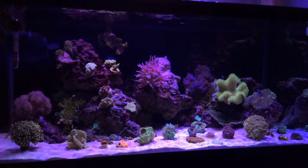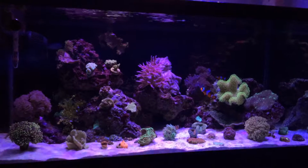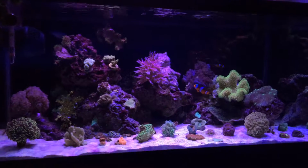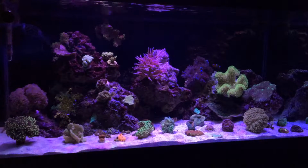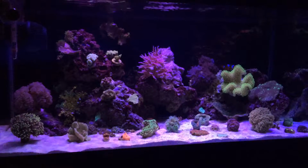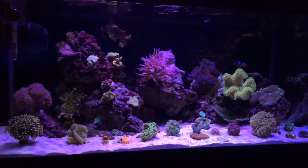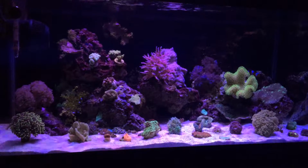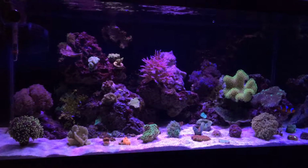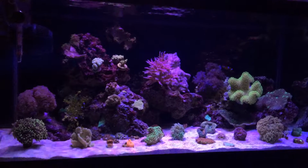I went to the Bob Moore Frag Swap up in Renton, Washington, to see what it was like. It was my first frag swap. Took some of my corals up there to see if I could sell them or trade them, see what I'd get for them, and it came out pretty good. It was a really cool frag swap. I'm definitely going to go to next year's and any others that come along and try to bring some coral in and see what's there.